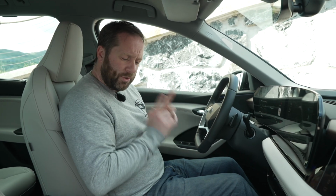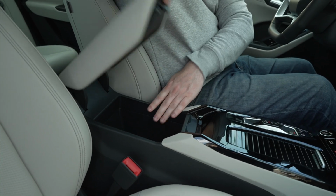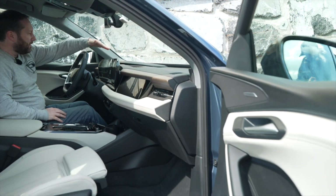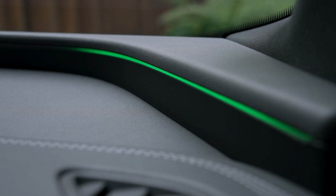A couple of other things I just want to touch on. You've got extra storage here underneath. That's useful. Nice size armrest. The doors themselves, they do have this kind of nice wraparound design. So you've got this dashboard that comes all the way around here. You've got ambient lighting that runs all the way along, and it runs in here.